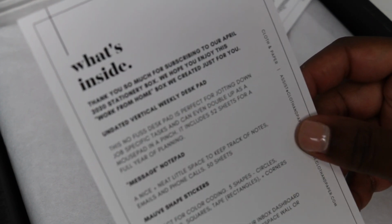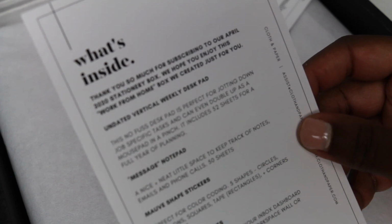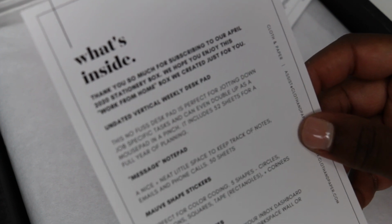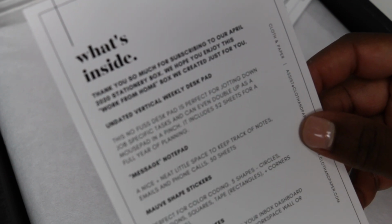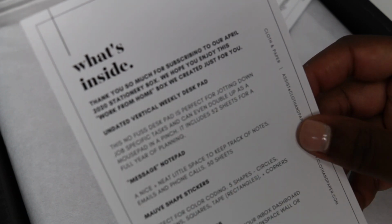Undated vertical weekly desk pad. This no fuss desk pad is perfect for jotting down job specific tasks and can even double up as a mouse pad in a pinch. It includes 52 sheets for a full year of planning. Message notepad, a nice neat little space to keep track of notes, emails, and phone calls, 50 sheets. Mauve, one of my favorite colors.